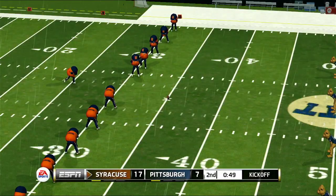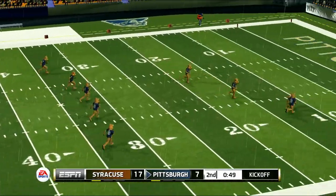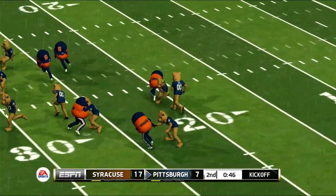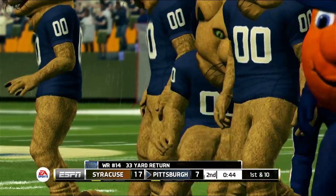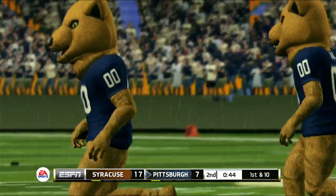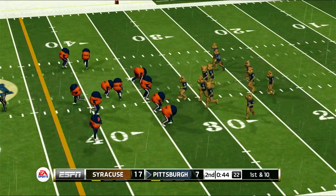They line up to kick this one away. From his own goal line, he's to the 20. And he's tackled at the 33. The defense shut him down on their last drive, forcing a quick punt.